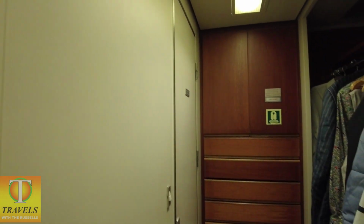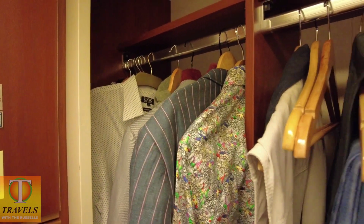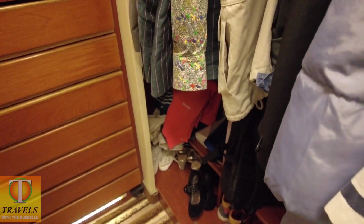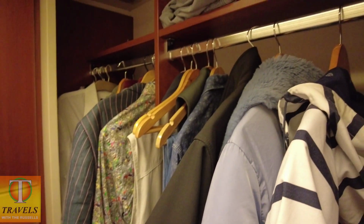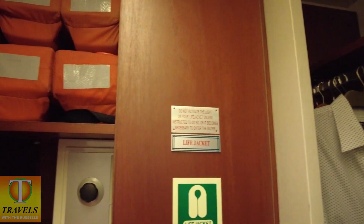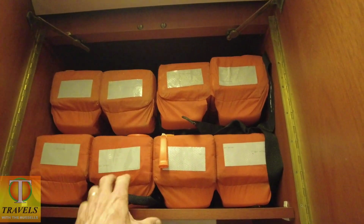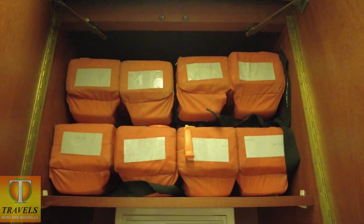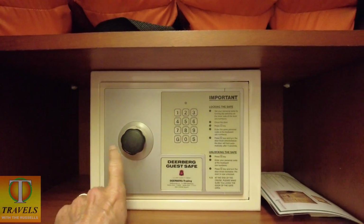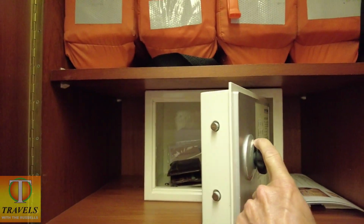Moving into the back area here, we've got another wardrobe. It's kind of a walk-in wardrobe. It's the same length, so you'd have the same issue with dresses that might catch at the bottom. Places to hang your coats and plenty of spare room. This cupboard, we've got the life jackets. Obviously, because of the drop down beds, there's 4 life jackets. A safe, which has a rather unusual procedure for a safe on these ships.